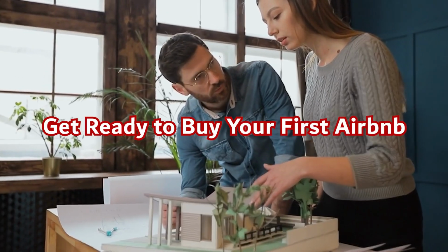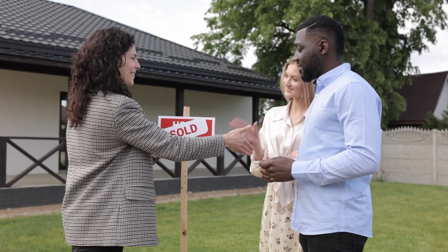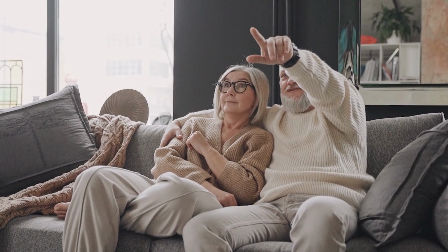Get ready to buy your first Airbnb property in 90 days. Looking for a way to diversify your investment portfolio while enjoying the perks of travel? Look no further than purchasing an Airbnb property. Not only can owning an Airbnb property provide a lucrative source of income, but it also allows you to travel the world and stay in your own properties without breaking the bank.